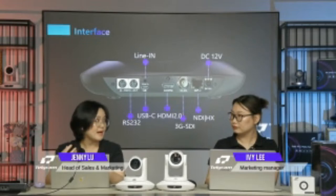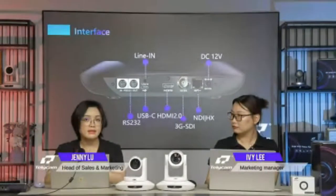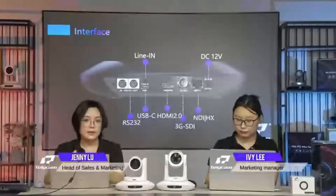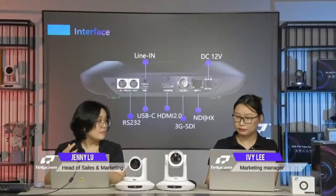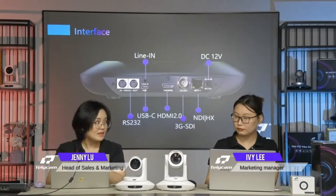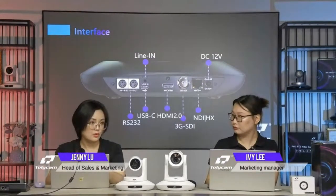The last but not the least is that we offer the API, so users can add our commands to their control device, so they can make the control device control the auto tracking feature.